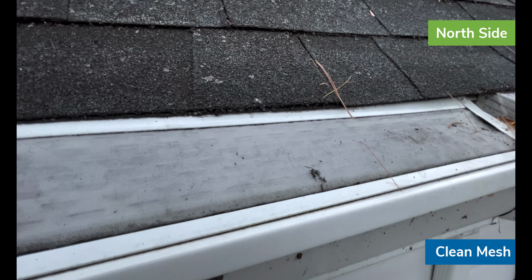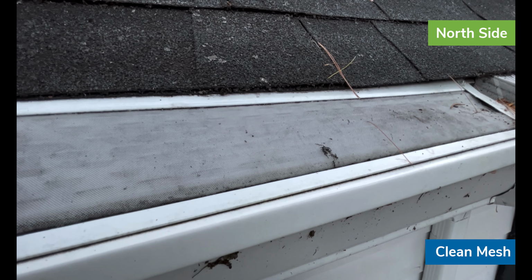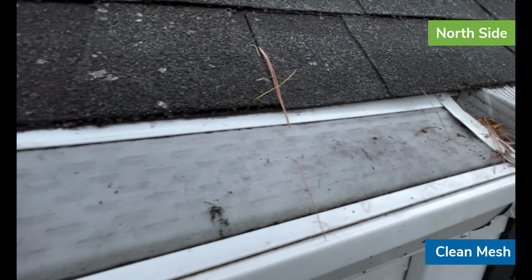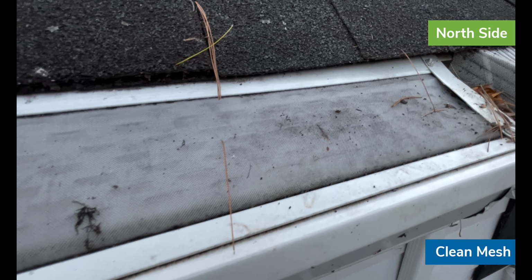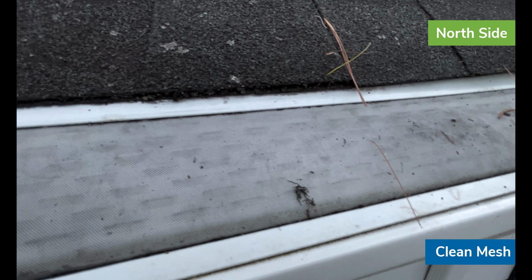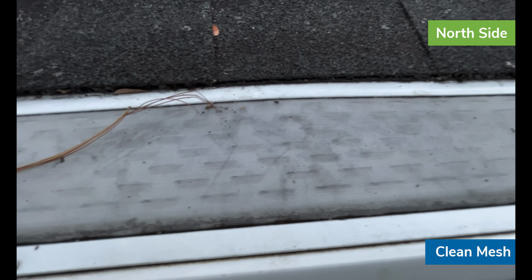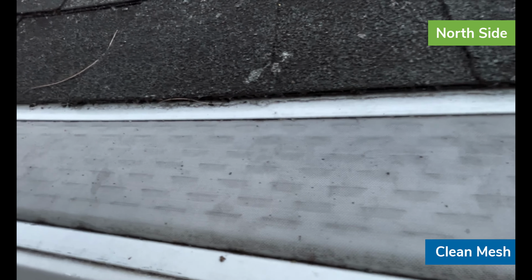This is the clean mesh on the north side of the garage in mid-November. You can see here that there's pretty much nothing sitting on top of it at this point. We've got just a few random pine needles, a little bit of debris residue from earlier in the summer, but otherwise the screen is pretty free and clear to take in the water.